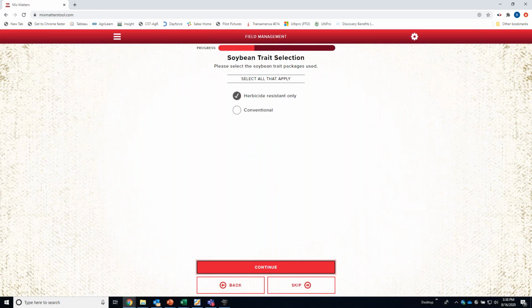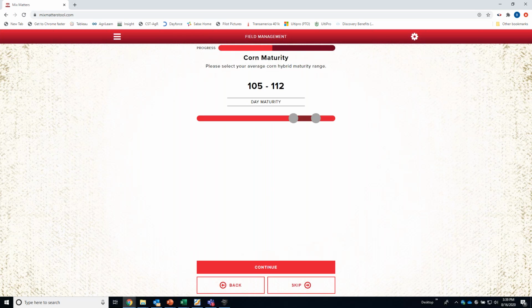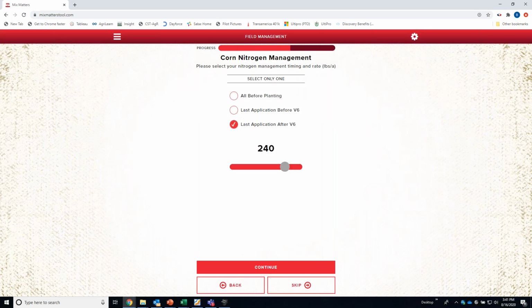So soybean traits, ours are all herbicide resistant only. Our corn tillage is typically conventional. And then our corn maturities are 105 to 112, the majority of them. We do have some silage that we'll cut and put next to the farm site or the buildings that will go to 115 day. Soybean maturity is 2.2 to 3.2.